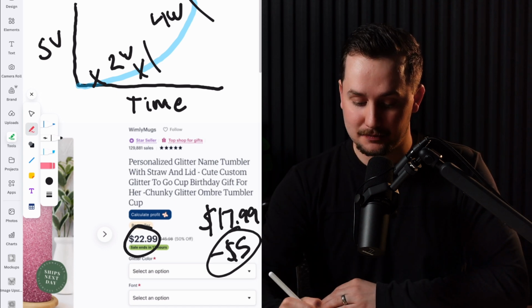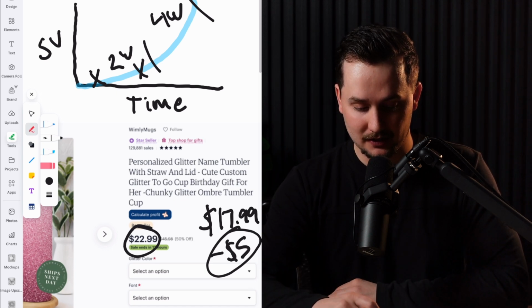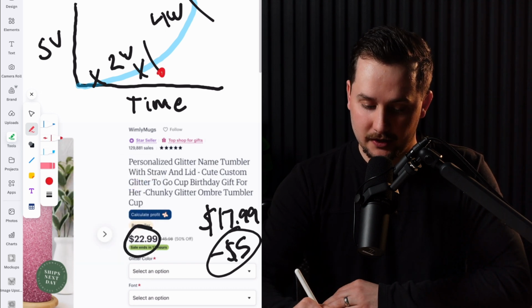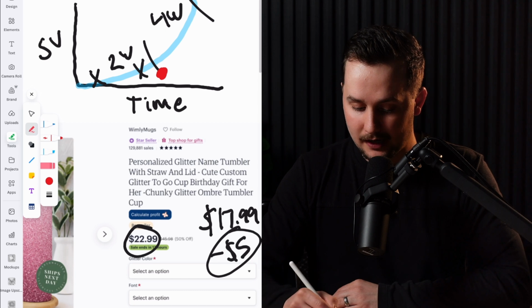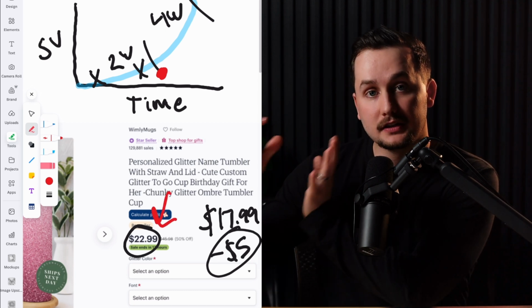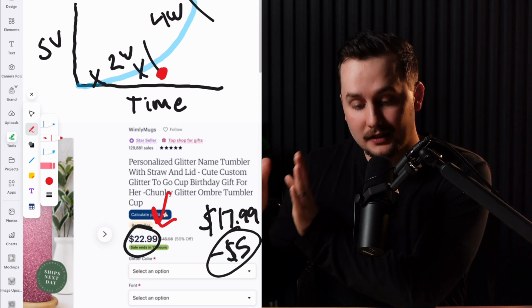So at this point in time, we're going to change colors to make this a little bit easier to see. Now I got a mess on the page. There we go. So at this point in time right here, your price point is going to go back up to the $22.99. But now, because you've locked in that rank, you're more likely to maintain the rank.